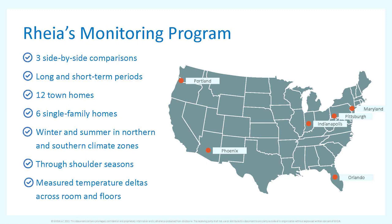I mentioned the pilot homes that we did in 2021. We've done several homes where we did a monitoring program as well, where we put sensors in and monitored them over a period of time. We did about 12 townhomes and 6 single-family homes. We did a few side-by-sides as well, comparing conventional to our system, primarily looking at the temperature deltas within the house. So, how does our system perform compared to conventional, and what are those temperature deltas?